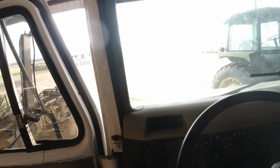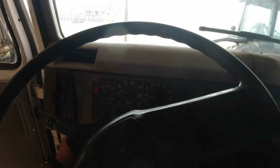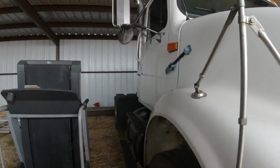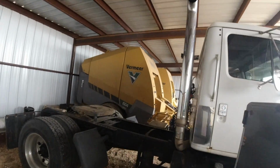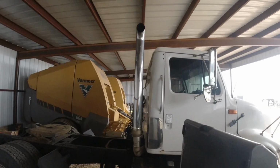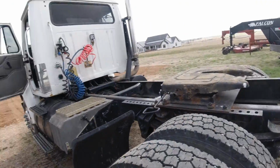It's an M11 Cummins, old 10-speed. Pretty straightforward. Let's see if it fires. Why wouldn't it? We got juice. Here we go. Oh, of course. Let it build up some air. Heck yeah. There she is in the daylight, boys.